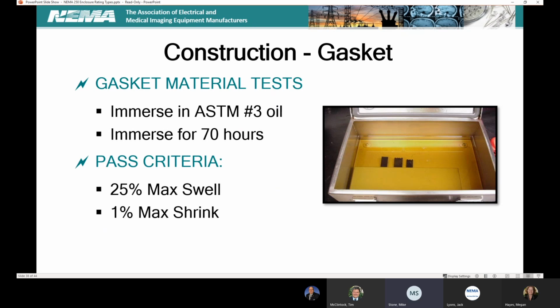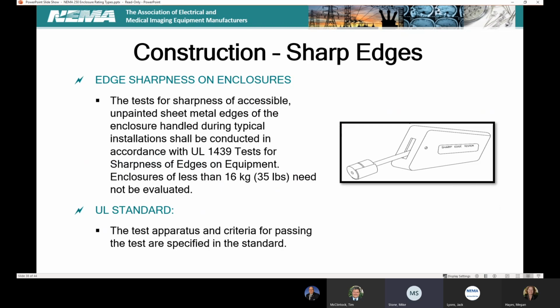You can't just go get a piece of rubber or some silicone seal to seal that thing up. These gaskets are actually tested to particular criteria that they have to meet. Next slide, please.